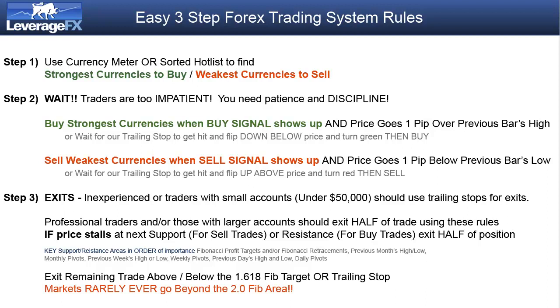Or you can wait for the trailing stop to get hit and flip up above price and turn red, then sell. So for exits, inexperienced traders or traders with small accounts under 50,000 or 25,000 should use trailing stops for all of your exits. Professional traders and or those with larger accounts should exit half of their trade using these rules. If price stalls at the next support for sell trades or resistance for buy trades, exit half your position.